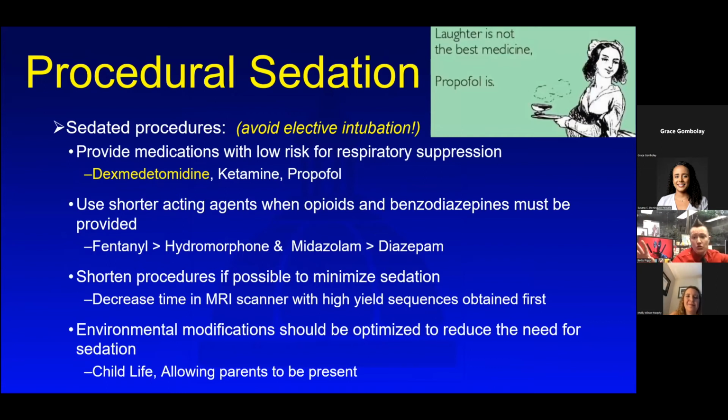Now let's talk a little bit about procedural sedation. And again, I can't emphasize enough to try to avoid electively intubating these children. If they need some sedation to get them through their MRI, consider some dexmedetomidine, considering putting an LMA in these kids. Try not to intubate them if they don't need to. Now, if they need it to keep them safe, then by all means, you intubate them, you keep them safe. But if they really don't need it and it truly is elective, really try to get creative with your anesthesiologist or your intensivist here. Because again, a lot of these kids are pretty weak and they don't really need a lot to get them through, whether it's their lumbar puncture or whether it's their MRI or whatever other procedure that you might be sedating them for.